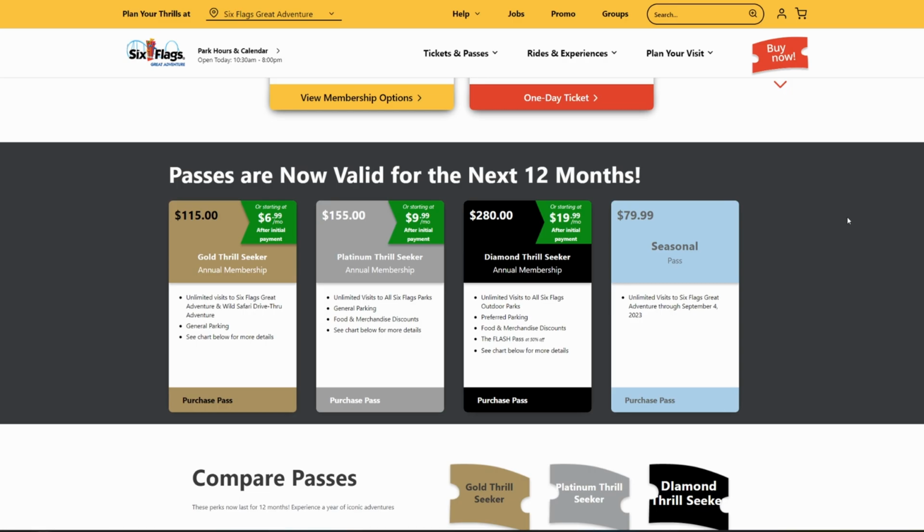You have the Gold Thrill Seeker membership, which is very reminiscent of the Gold membership. The Gold Plus membership is what it was called. The Platinum Thrill Seeker membership, which is very reminiscent of the Platinum membership. And of course the Diamond Thrill Seeker membership, which comes from Diamond, Diamond Elite VIP, all those. And the price points are not too different either. I think the Gold Thrill Seeker membership is actually around the exact same price as the Gold Plus membership was before all these changes took place.